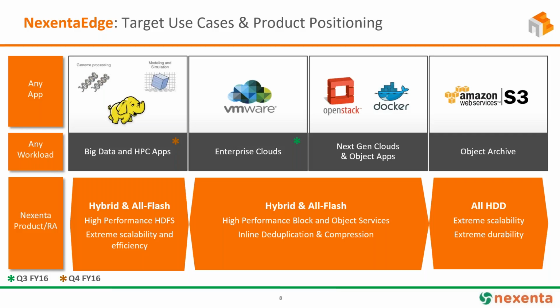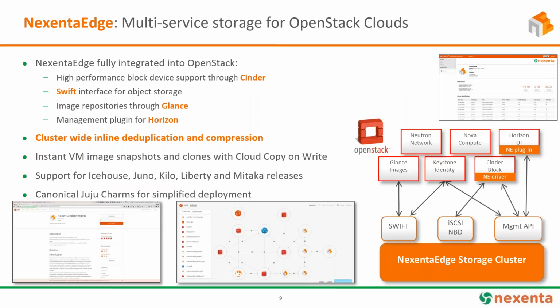I wanted to drill down into some of these use cases, in particular OpenStack, the cloud-native application segment, and object storage. Kind of talk a bit about how we integrate into those ecosystems, but also how I think networking is important in those. For OpenStack, one of the key things is that Nexenta Edge really provides all the different storage that you need in an OpenStack environment, be it virtual machine image storage or data storage, either through block or object.